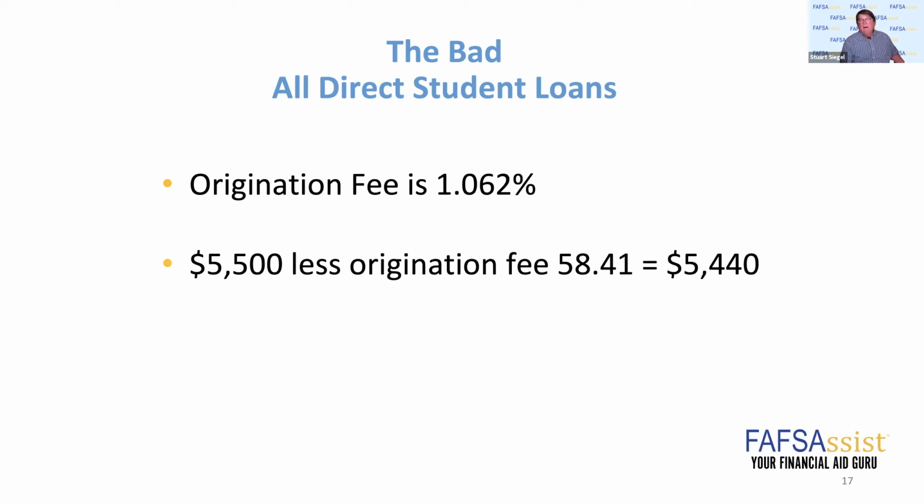All these student loans have an origination fee. As you can see, it's 1.062%. So when you take out the full $5,500, that's going to be taken off the loan, paid back to the Treasury, and then the school's going to get $5,440. Lately, financial aid award letters have been adding those student loan fees and tacking them onto your package.